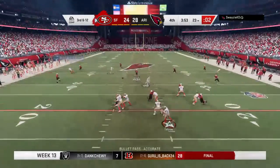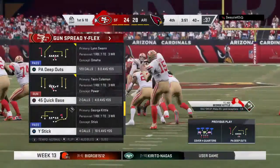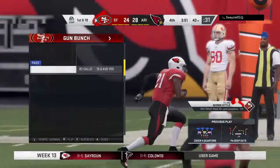Here's a play fake as they set up to throw. Throwing left side, it's complete. He'll get 17 on that one, and the Niners have a first down. Working the sideline there. Good route, good catch. First down, and he gets out of bounds.